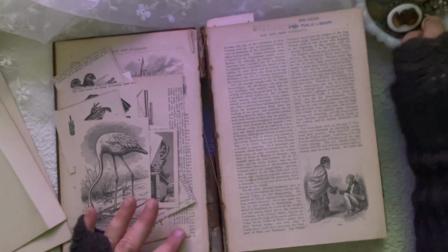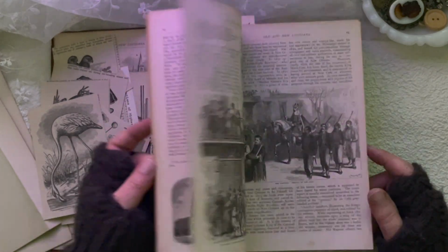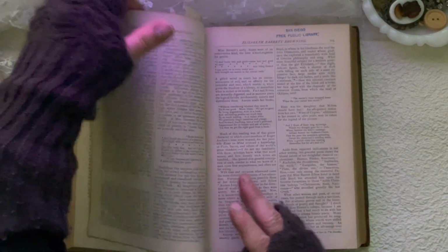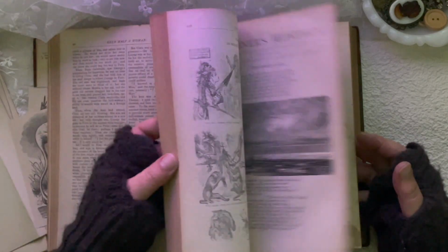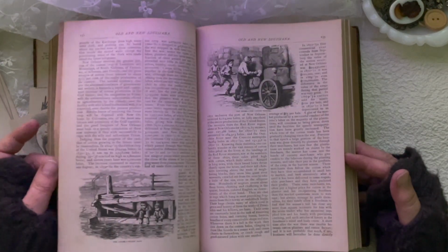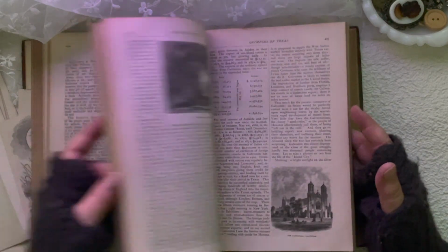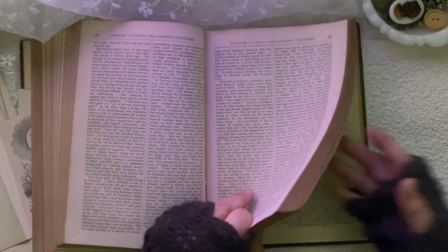All right, so this has some really interesting and cool illustrations in here. Why is this page marked? Huh? Okay. Oh, look at that. Look at these illustrations. These are really, really cool, actually. That's interesting. This is definitely the Deep South, so definitely of historic significance, huh? But very interesting, really cool images.